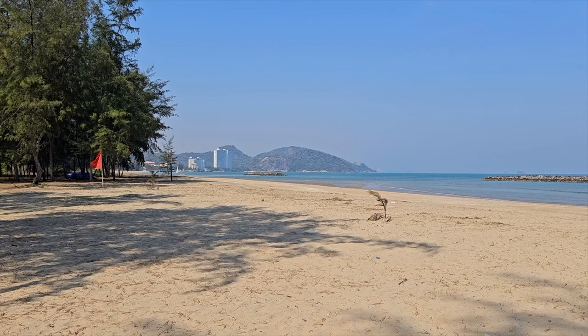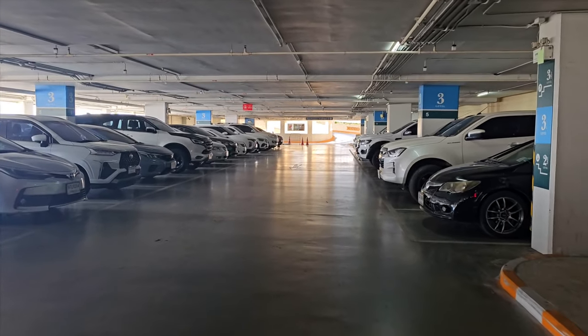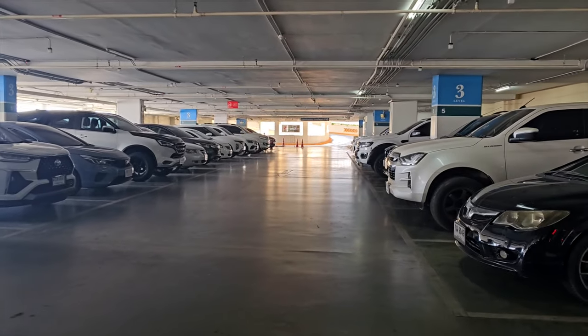That was actually a really nice walk. Also because it was shaded, it was actually really cool. Whereas when you're walking just on the open road, it is boiling hot. You know you're in Asia when every single car has backed in.